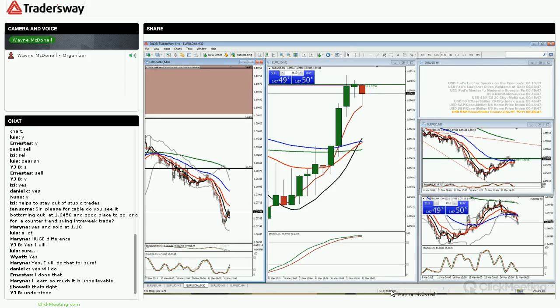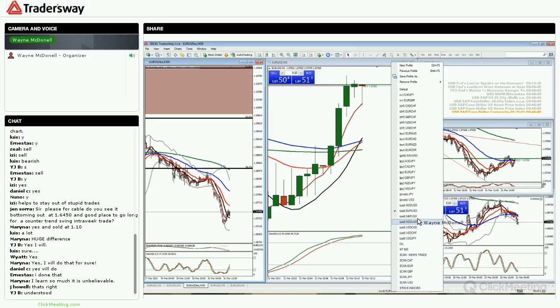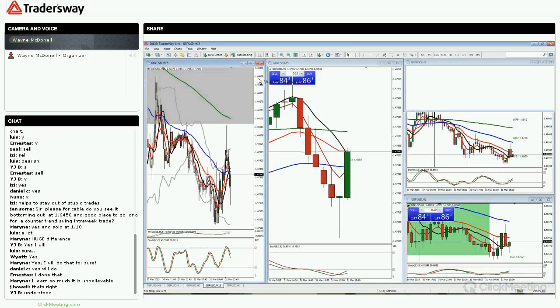So anyway, so yeah, look, Euro USD fell. Yeah, that was the whole point, right? And then I got a request for Pig Dog. Happy to do pound dollar.